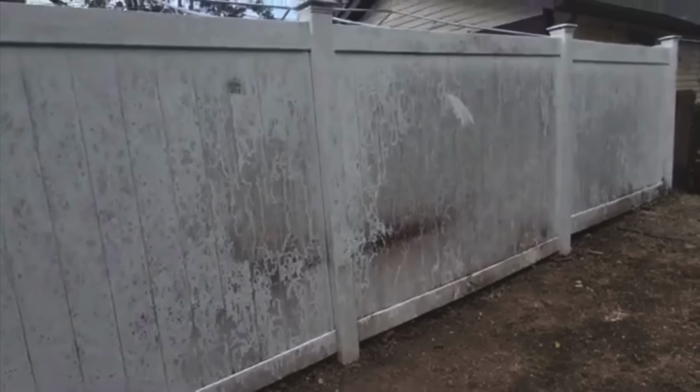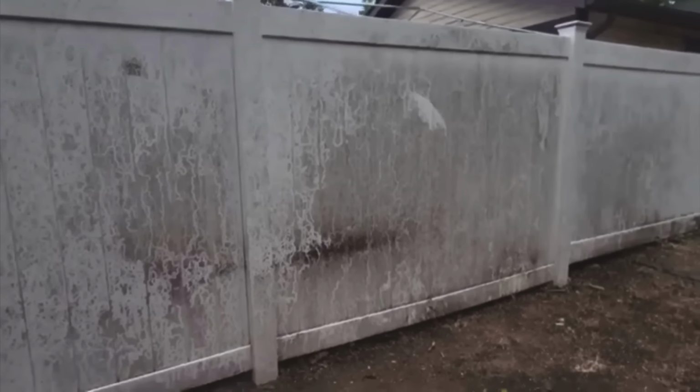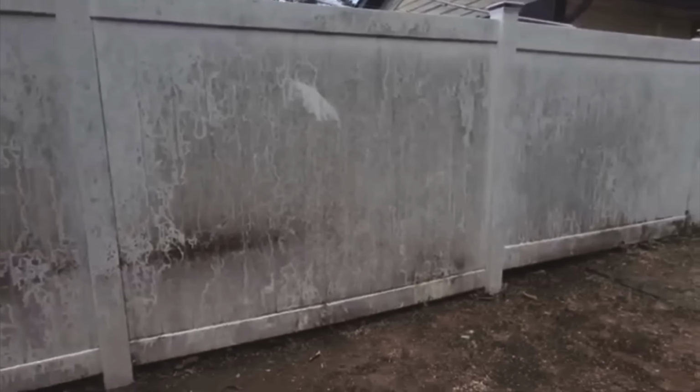As you can see, all of this stuff on the fence came from that tree, and you can see what it did to the grass. It just really made a mess of our yard.